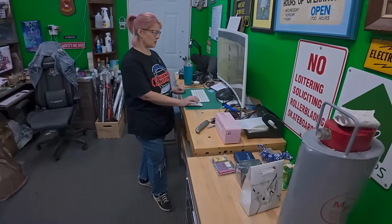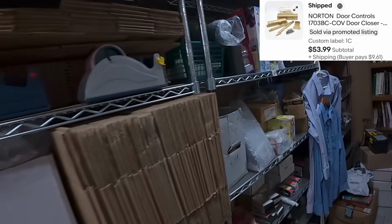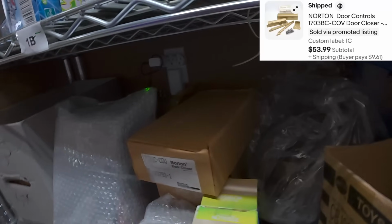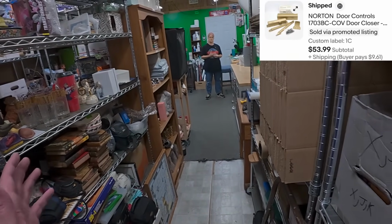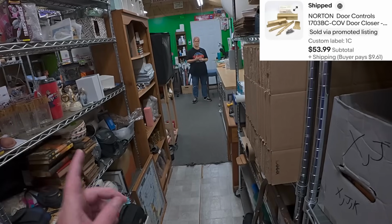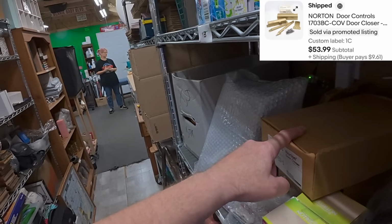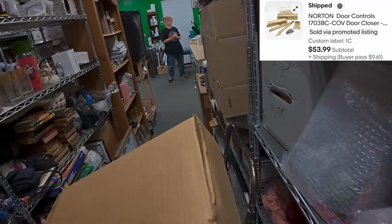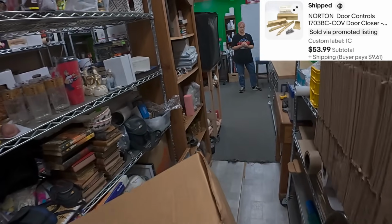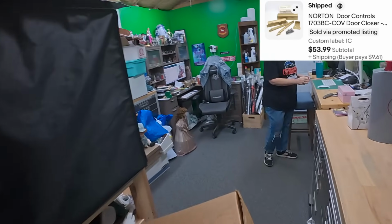Okay. One Charlie, we sold a Norton door closer. Yeah, right on. This is like the pneumatics that go on commercial doors. Remind me, make a note or something. When we go back to storage, we need to grab the rest of them, because I think we have 7 left. We've probably sold about that many. We might have started with like 18 or something.